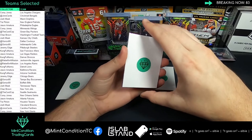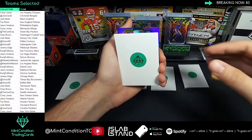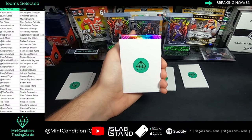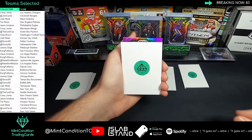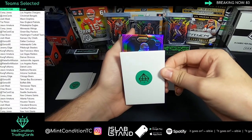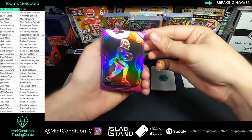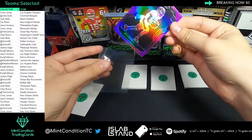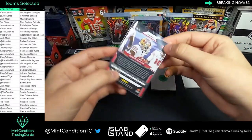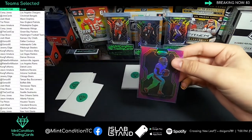On to the next. Let's check out the purple Prism Black. I believe purple is the 49ers. You are very welcome. That is big. Here it is. Purple is going to be a 49er. Kenny getting the PC, Brandon Aiyuk. There we go, Kenny. That's one of those that we hold on to for a little bit. Numbered 50 of 125.